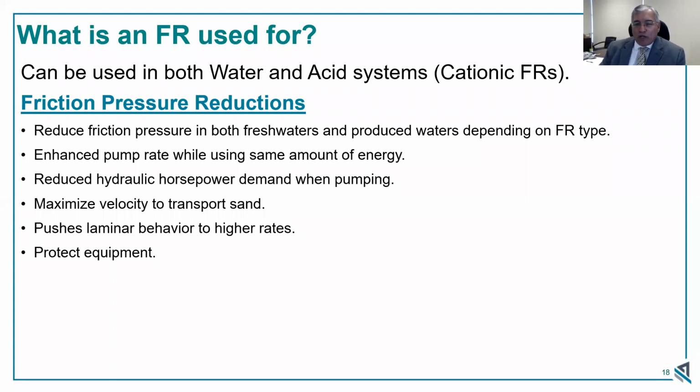We no longer are getting the velocity we need to transport sand. Therefore, we've altered the frac design. And by altering the frac design, we've now basically changed the production history, or the rate in which we expect the oil to flow out of the well. So there are some things that change whenever we change the design, or whenever we can't get to the rate for which the job was designed, we then altered everything.